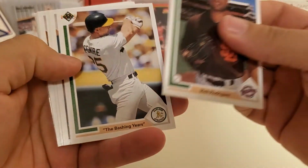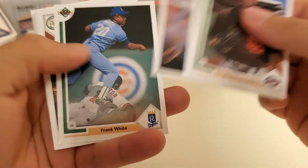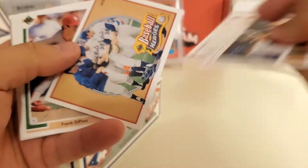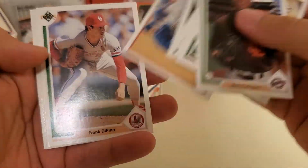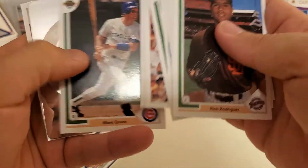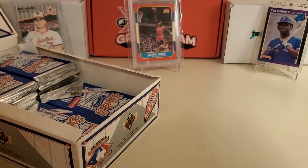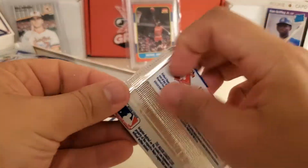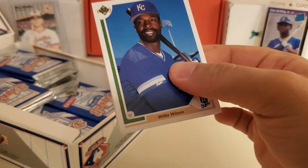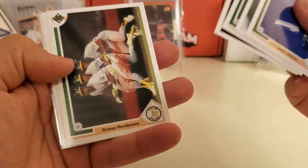All right. The bashing years there of Big Mark McGuire, that's a pretty cool card. Frank White. We got a Baseball Heroes card there. That's cool. If I do not pull the Michael Jordan out of this box, even one of them, Mark Grace, I will definitely do another one of these boxes. I can guarantee you that, because I'm going to be determined to get a Michael Jordan rookie card. I mean, I can pay for it, but there's no fun in that. I want to pull my very own. And the boxes, like I said, are still fairly reasonable, so I'll take my shot.